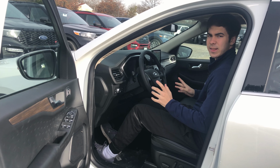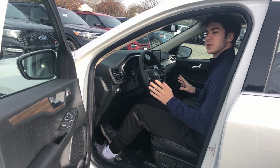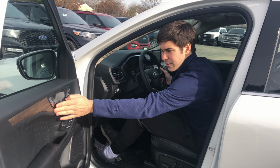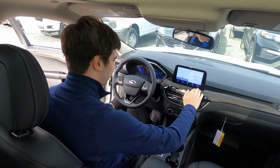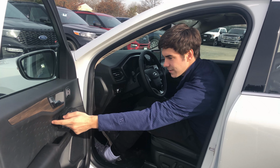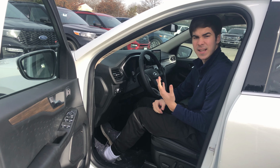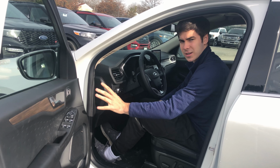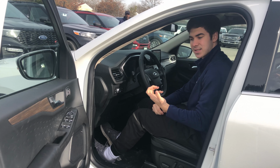Now here we are in the interior of the all-new Escape, and my overall impressions are pretty positive here. First of all, on your door panel, you have this very nice wood trim here. That wood trim carries on throughout the vehicle. You also have it right here on your dash. That is very nice. Also on your door panel, you have these interesting little triangles right here, these diamonds. I really like that. Even though this is just a boring plastic material, it is somewhat soft touch. It's like a rubberized material. They do at least put in some nice design to it.